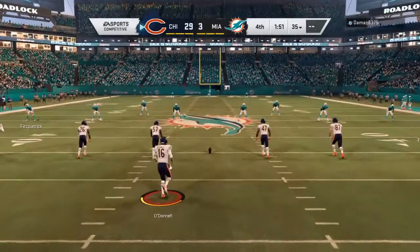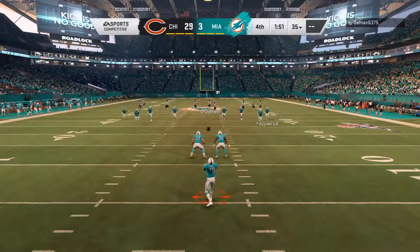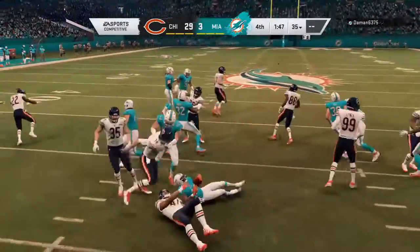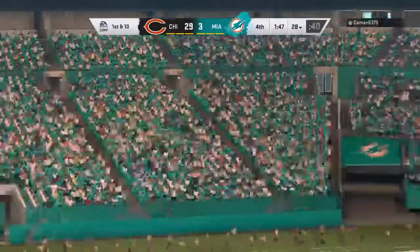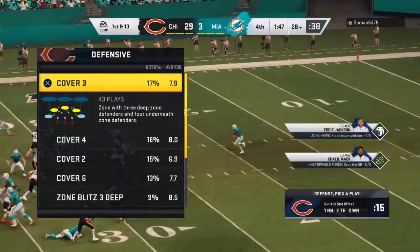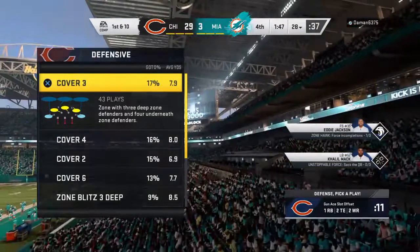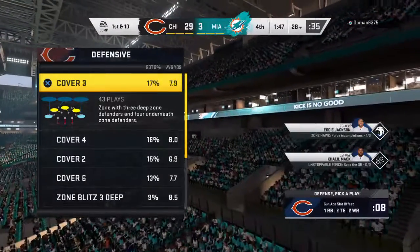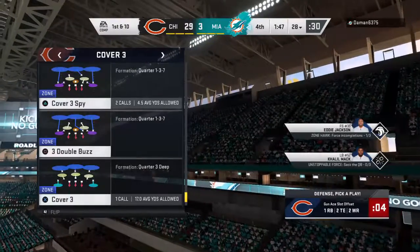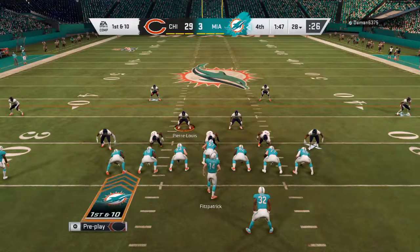Now he's back out there to boom this one away, maybe with some frustration after the PAT miss. This will be fielded at the 6. And he's up across the 25 and down at the 28-yard line. First down, Miami, as they get set to start the drive.